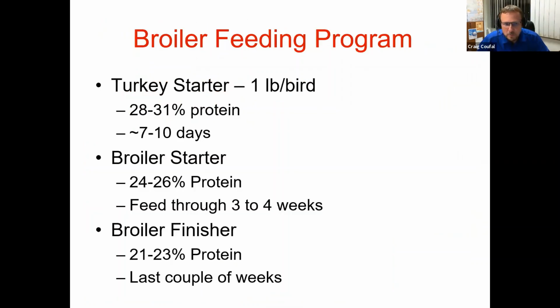Okay. What's our standard feeding program? You want to start off with a really high protein feed at the beginning. Usually a turkey starter is pretty good. You want to get up there, 28, 30% protein if you can. I usually like to switch around 10, 11 days of age, give them a little higher protein for the first 10, 11 days. And then we switch over to a broiler starter. Again, going down in protein a little bit, going to have higher calories. And then about 2 weeks before the show or so, switch over to a broiler finisher type feed.